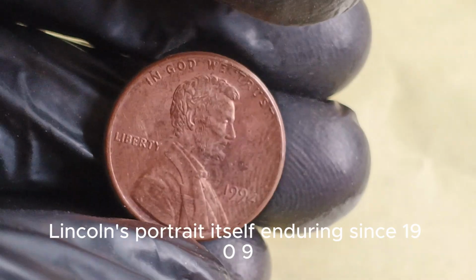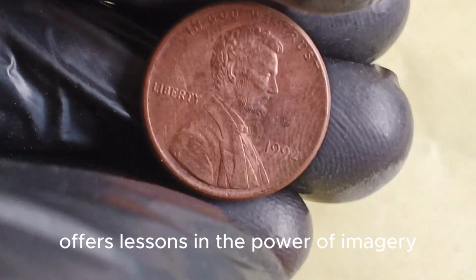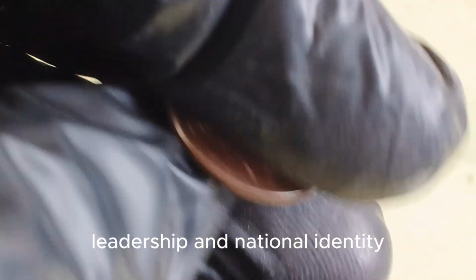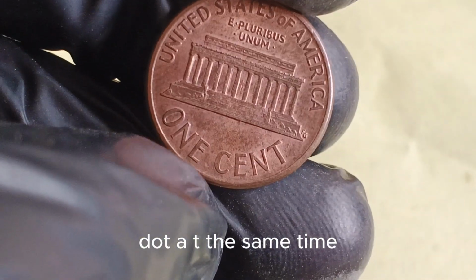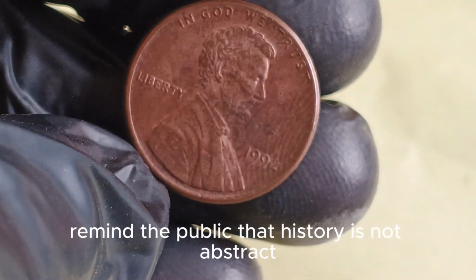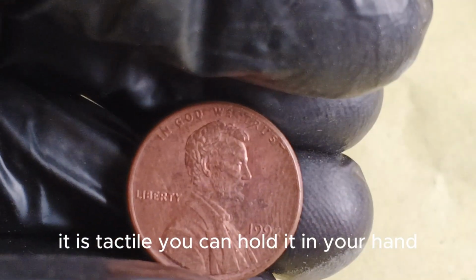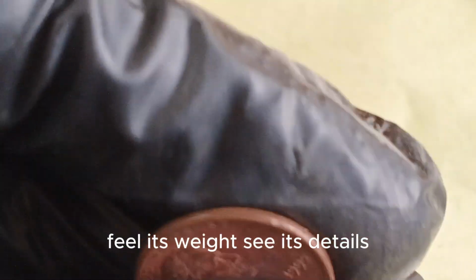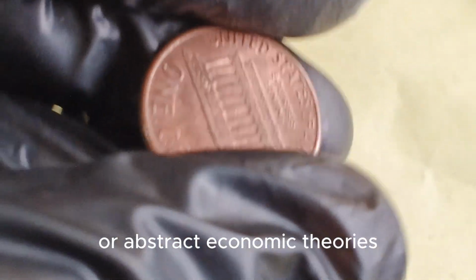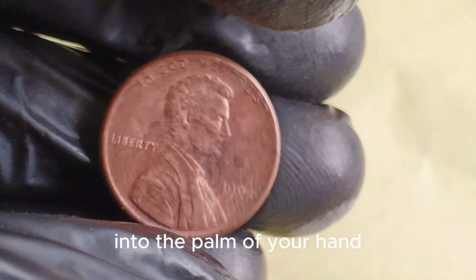Lincoln's portrait itself, enduring since 1909, offers lessons in the power of imagery, how a face on a coin can embody ideals of freedom, leadership, and national identity. At the same time, coins like the 1992 penny help museums and educators remind the public that history is not abstract, it is tactile. You can hold it in your hand, feel its weight, see its details. Unlike distant historical figures or abstract economic theories, coins are immediate. They bring history down to earth, into the palm of your hand.